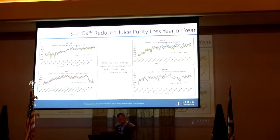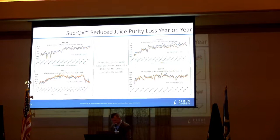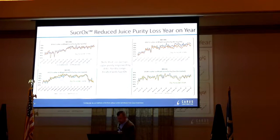On the right side, that's a separate mill from 17 when they didn't feed any SucrOx, to 18, this past crop, they did feed SucrOx. And if you look at the average purity difference, it goes from 1.3% down to about 0.5%. So again, we're decreasing that gap. And on average, the purity improved by 0.8% for the crops that were treated with SucrOx.